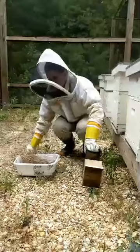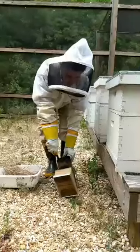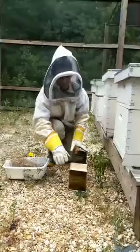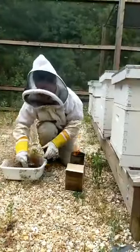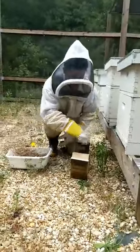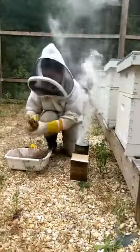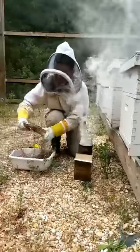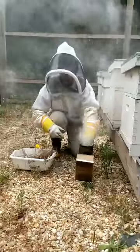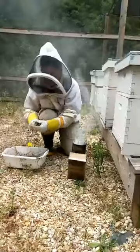This is essentially just going to get the bees to go down and start eating honey. Whenever they sense that a fire could be near, they start wanting to stock up on their valuables in case they need to leave, which in the case of a honeybee is their honey. So if they think a fire might be near, they will start eating lots and lots of honey and get their bellies nice and full, and they just tend to be a lot happier and calmer and easier to deal with. I don't smoke them too much. I don't want them to leave the hive, but just enough to where they are otherwise occupied.